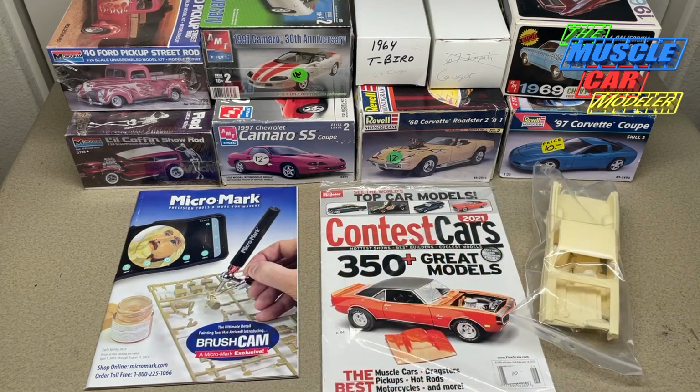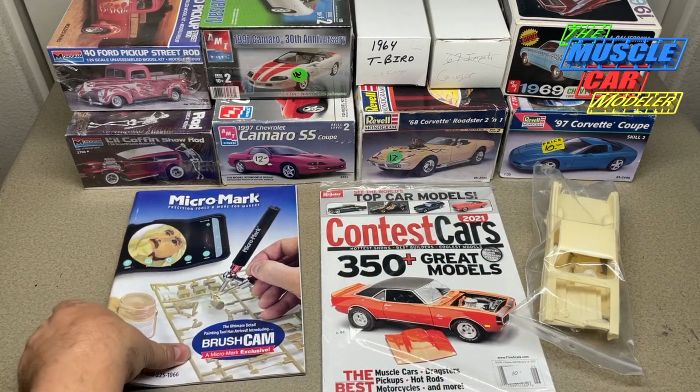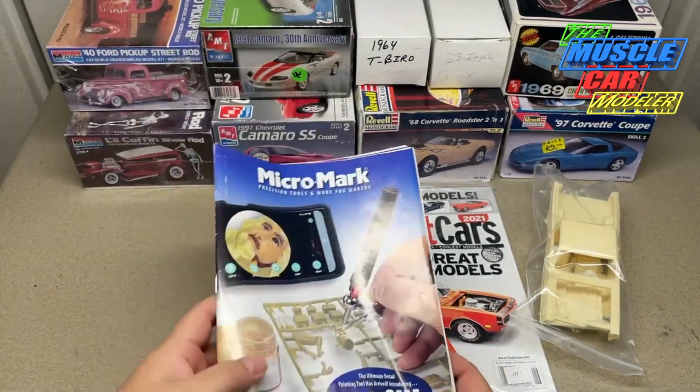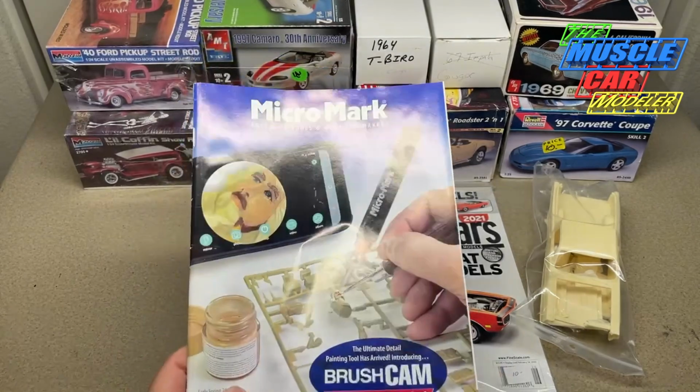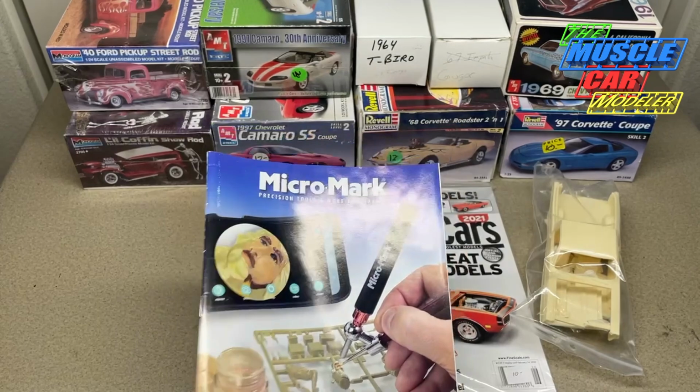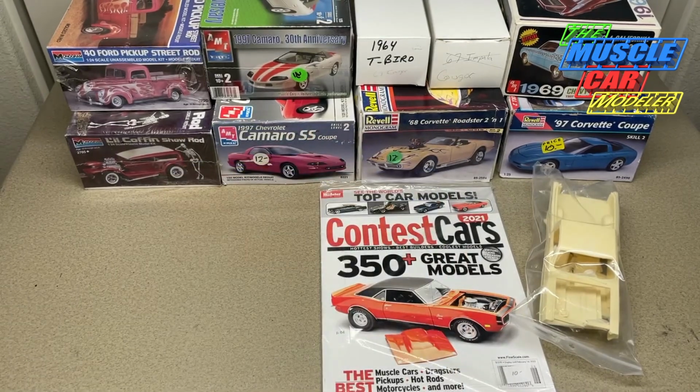So I'll show these off, and of course they were handing out these Micromark catalogs, and I was giving Jeff a little bit of grief about it because he gave them out at the club meeting right before, and then handing them out at the show too. So I was teasing him about it. It was a bit of a running joke.